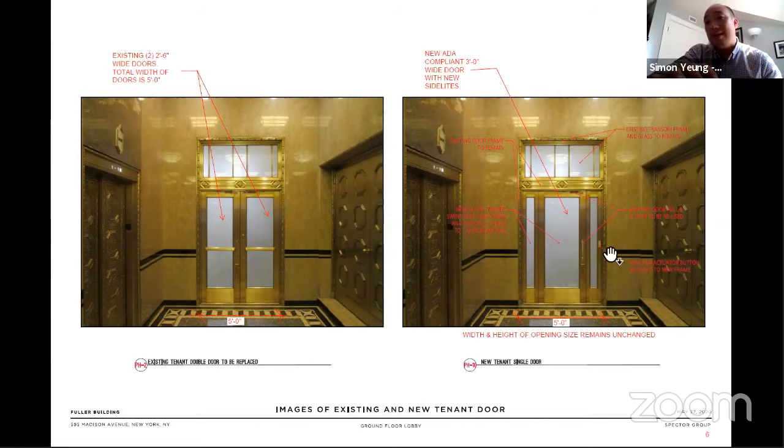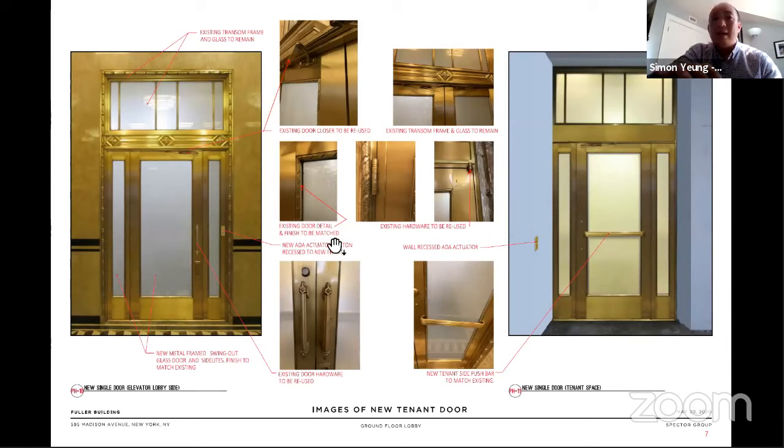We were thinking that we were not going to impact any of the existing surround marble walls, or any of the floor marble at all. So there's no actual impact to the surrounding, as I stated. So here, just to kind of, really quickly, we're utilizing every single piece of hardware that we can, and any detail that needs to be replaced will be matched in kind to the exact detail.